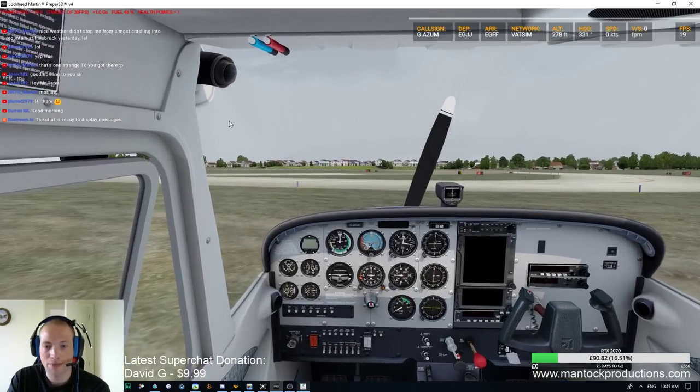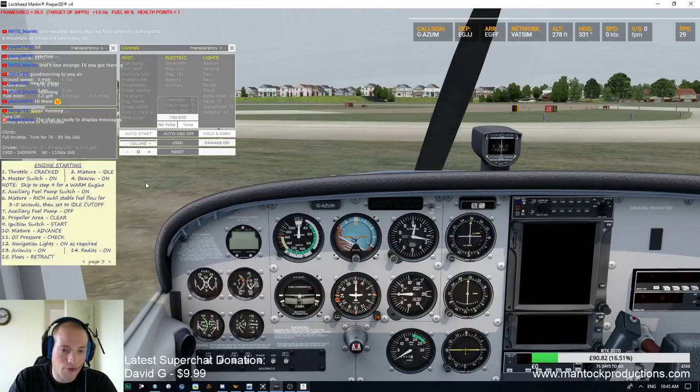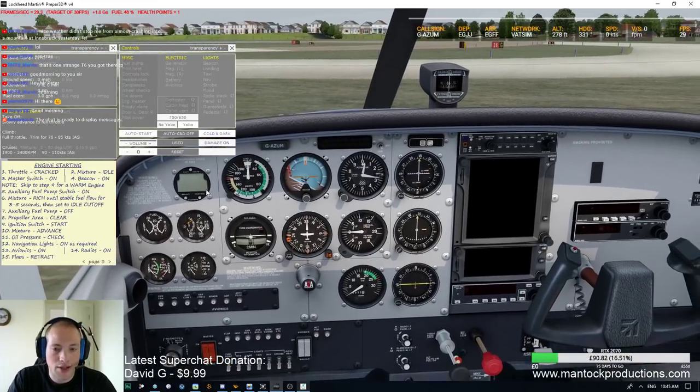And back into the cabin. So there is the walk around. Now we can fully start on the engine start checklist as we like.